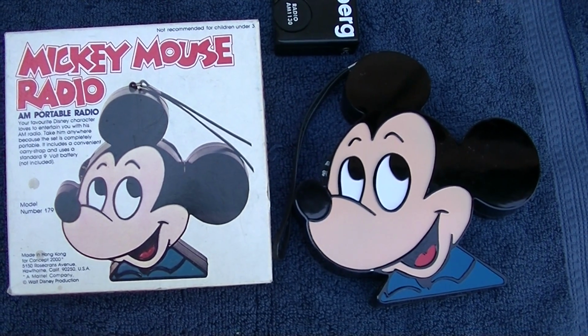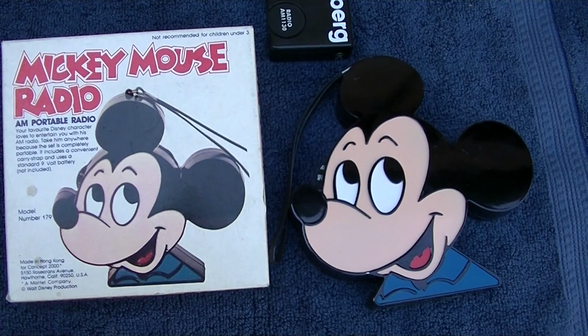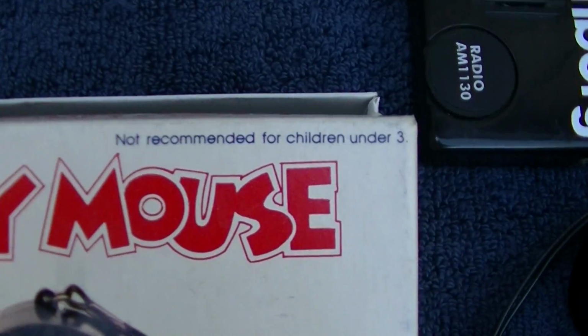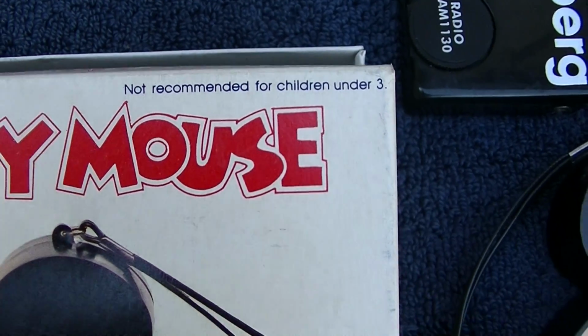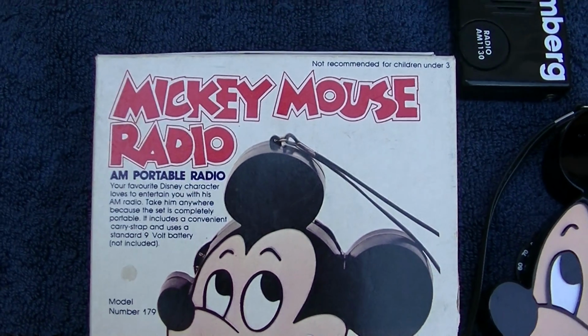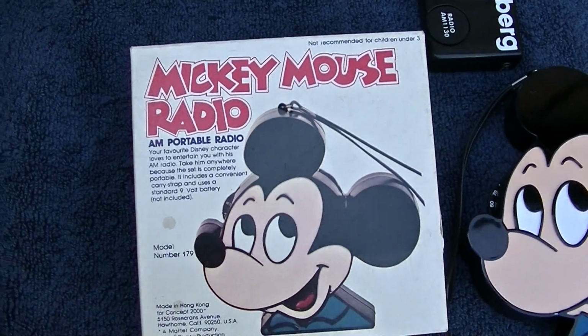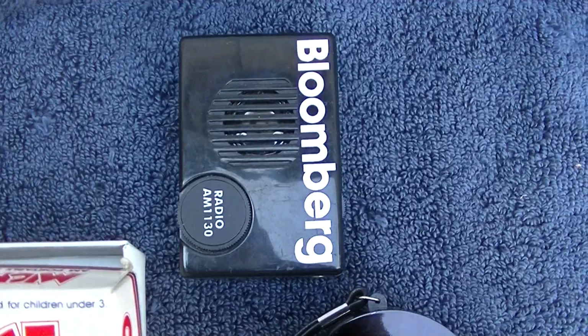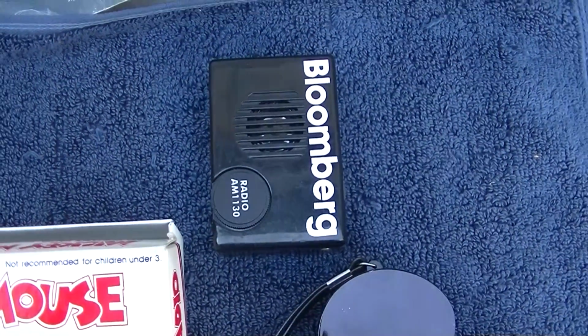So I thought it'd be fun to fix this up because we might be in the final days of Radio Disney. So not recommended for children under 3. Not sure what content on AM is for children under 3, or maybe all of it is for children under 3. We also have a Bloomberg radio here.